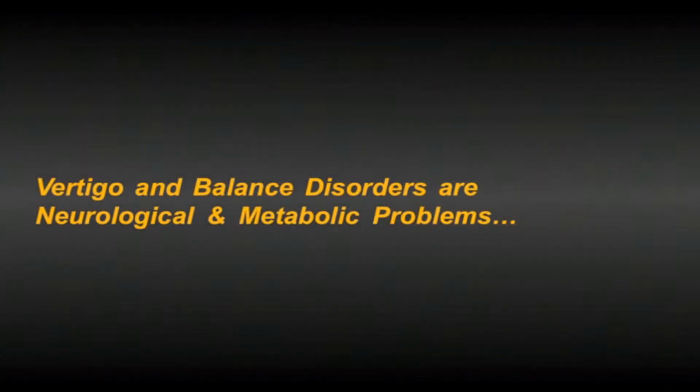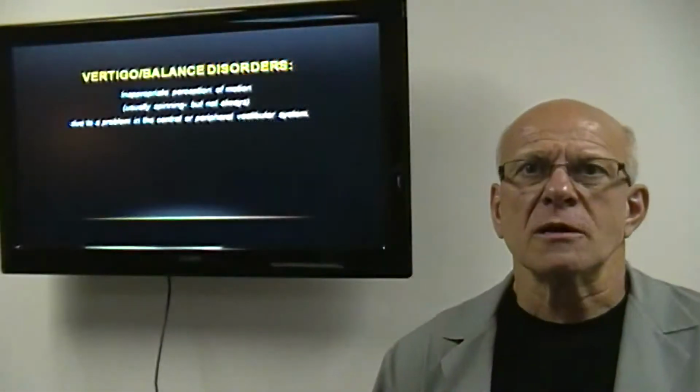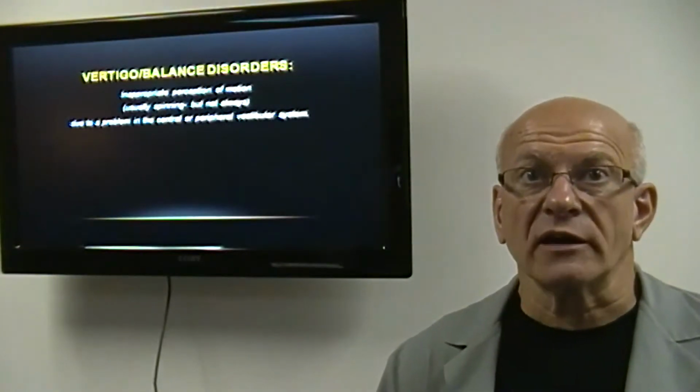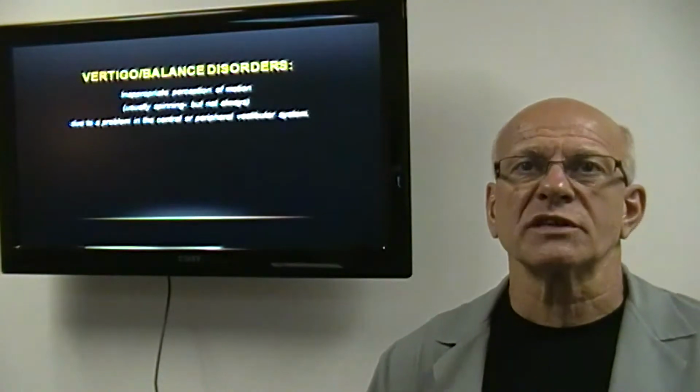Vertigo and balance disorders are neurologic and metabolic problems. The vertigo balance disorders are essentially an inappropriate perception of motion, usually spinning, but not always. Many times it's accompanied by ringing in the ears, but the patient has a problem with their balance and they have a tendency of starting to fall. And it's due to a problem in the central or peripheral vestibular system.